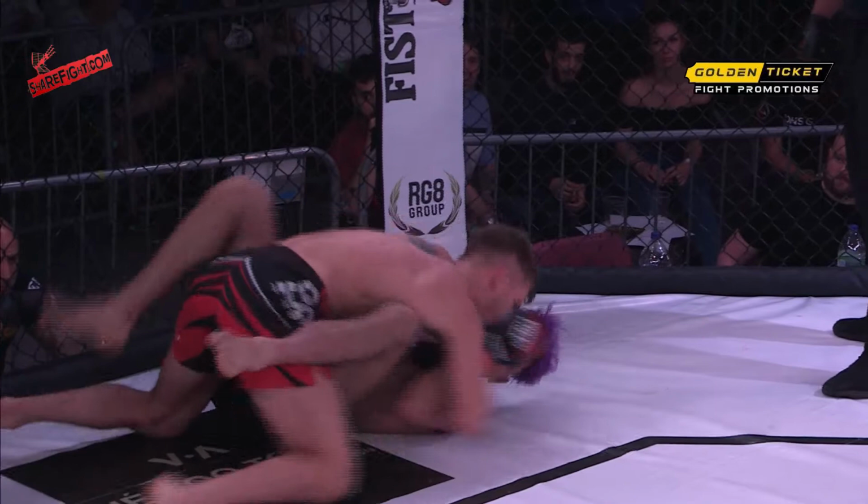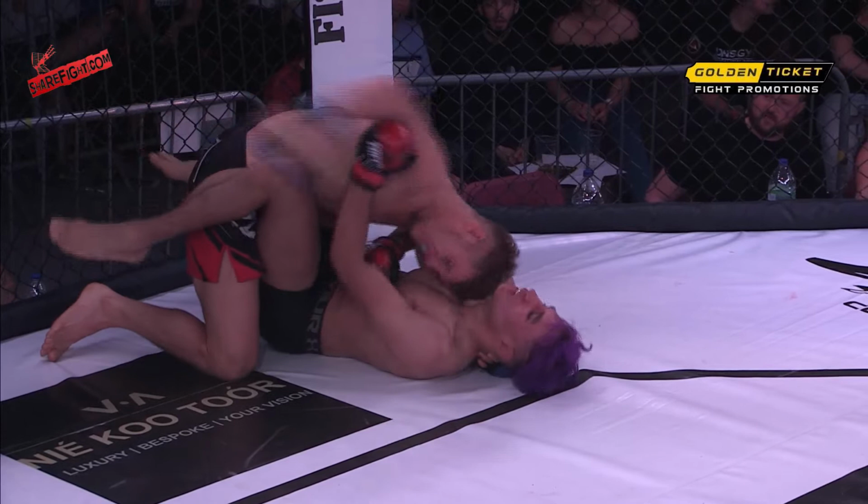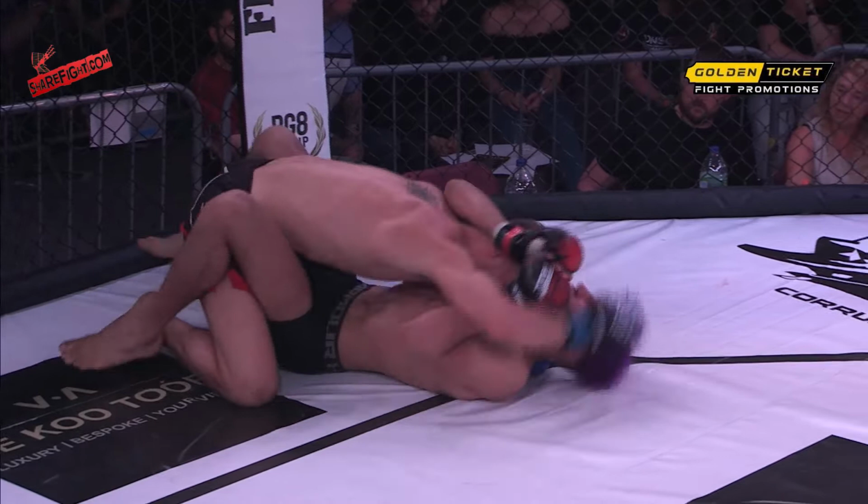I think Timmins is going to find it very difficult to get off his back now, because we know he's tired. We know how exhausting it can be. Well, I'm tired watching him. We know how exhausting it can be when you're on your back, trying to move somebody's body weight around, and you need your energy to do that.